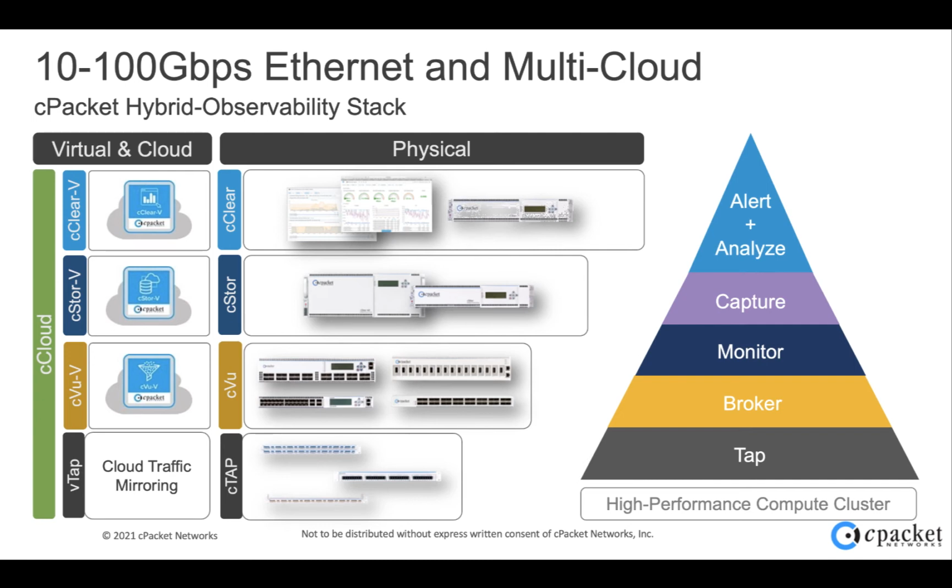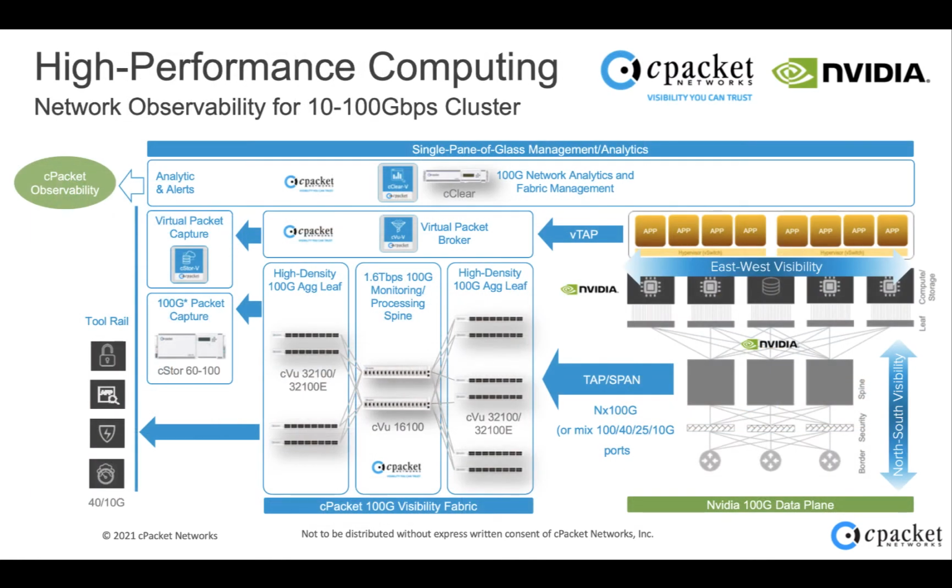And then we have our observability layer where we would consume all this collected metadata and would basically give you the service level indicators or health monitoring of your cluster, and have analysis and alerting capabilities across the full hybrid environment.